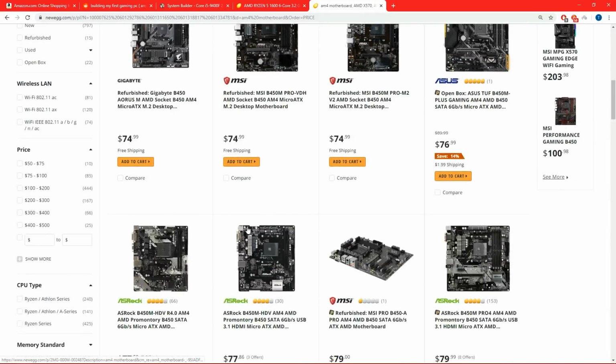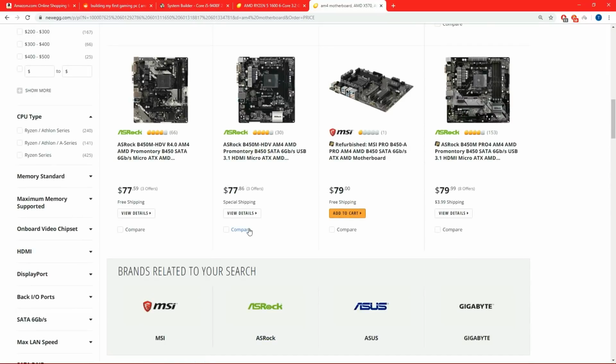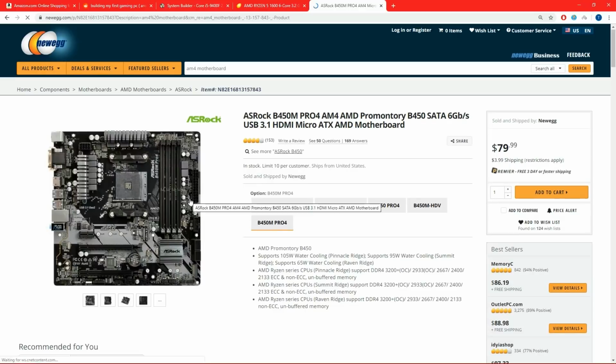Okay, and now let's see. You want something with decent reviews. Okay, so this one right away is kind of sticking out to me. It has a bunch of reviews. It's not just like 10, and it's above 4 eggs.